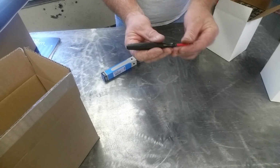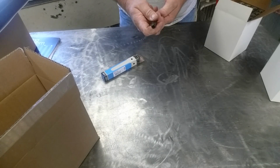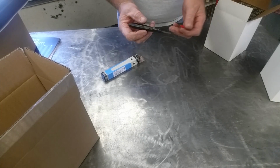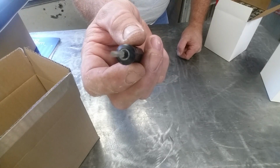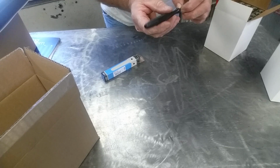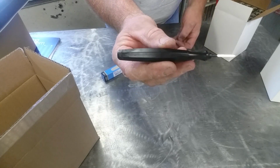Oh, it's a little pocket tri-knife. Whoa, those little rubber things really stick on there. You need to be careful popping those off. Another tri-knife, a little triangular shaped knife. Not removable, just permanent in there, and just right for your pocket.